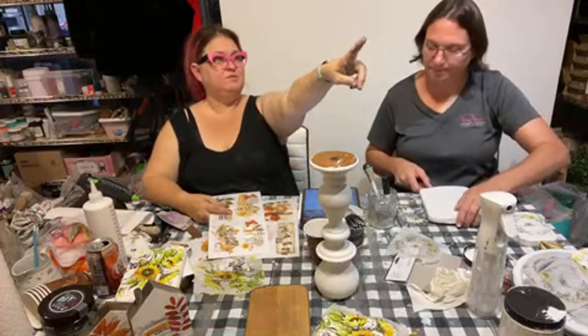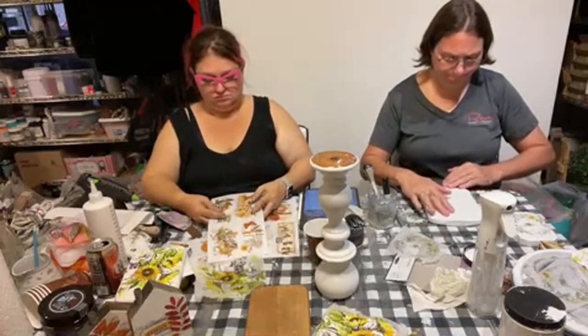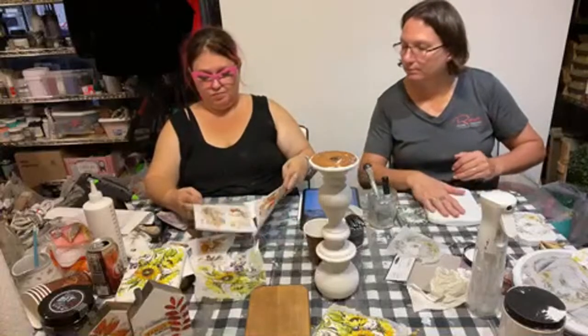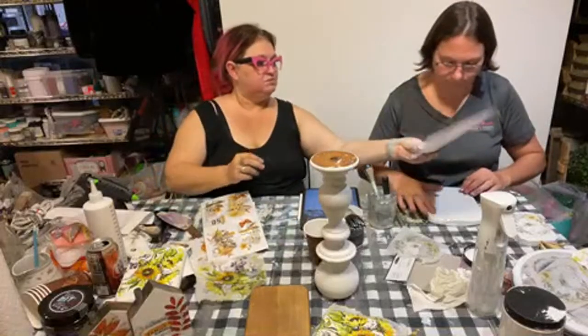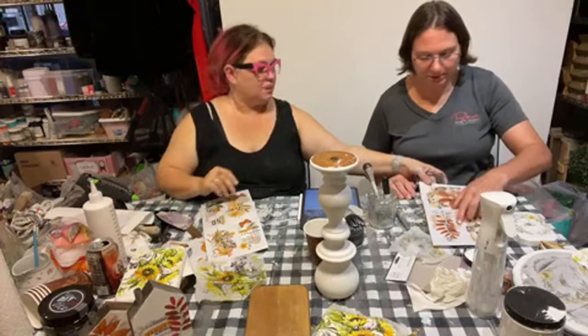What am I gonna do? Oh, this one? There might be more napkins in there too. You're not going to do a transfer. Oh, maybe this. No, because every time she does a transfer, they stick to each other. That would leave a whole lot of room on the top.